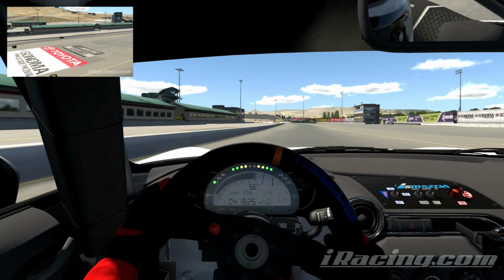You're constantly fighting the car to get it to one side of the track or the other. Makes this place such a challenge. In a way, it's got kind of that Mid-Ohio feel to it in some respects, where it just undulates and undulates, and you're fighting to the apex, and the car wants to walk, and it's part of the deal around here. But at least Mid-Ohio's got the long backstretch. You don't really even have that here at Sonoma.